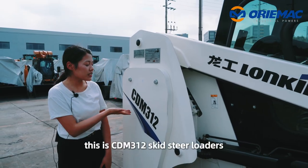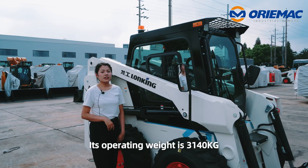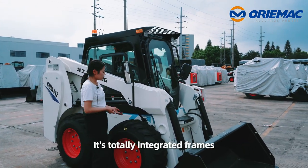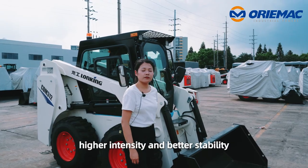As you see, this is the CDM312 skid steer loader. Its operating weight is 3,140 kilograms. It has totally integrated frames, high intensity and better capacity.